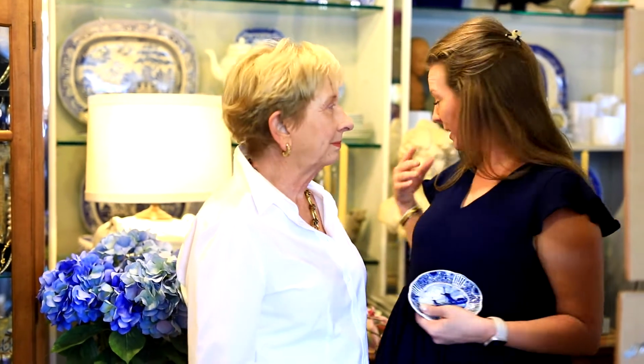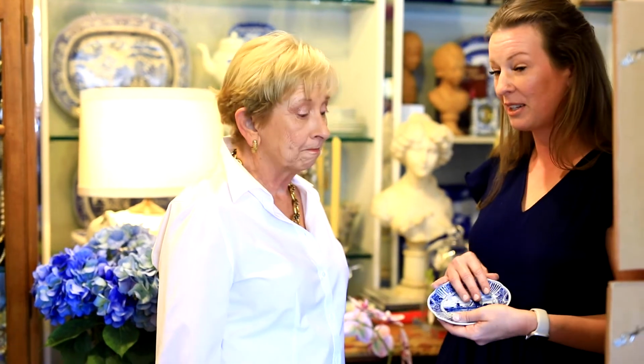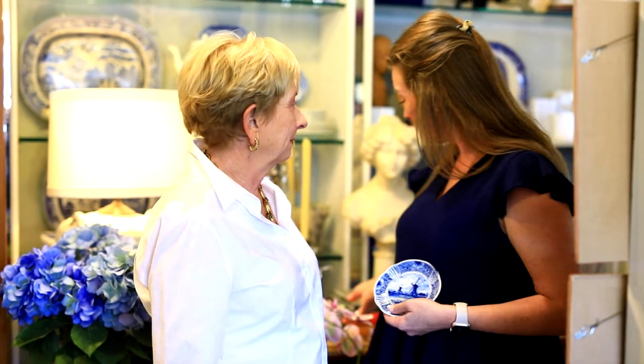I thought, Mom, that we could take some of the pieces that we have for sale and you can tell us about them. You can tell us how to recognize quality in good pieces because there's a lot of blue and white on the market. It's very popular right now, and we need to know when we're shopping for it that we're buying good quality pieces. So tell us what we got here.